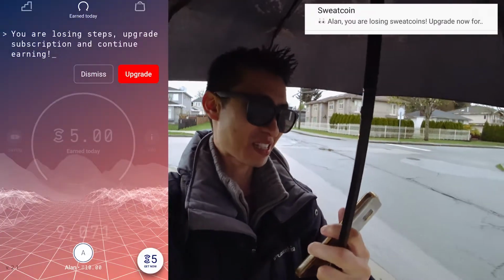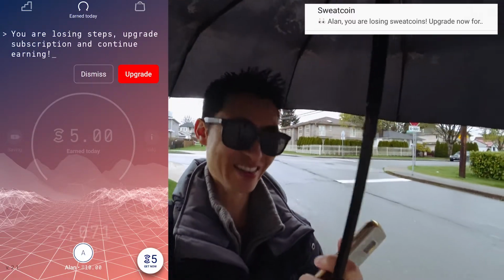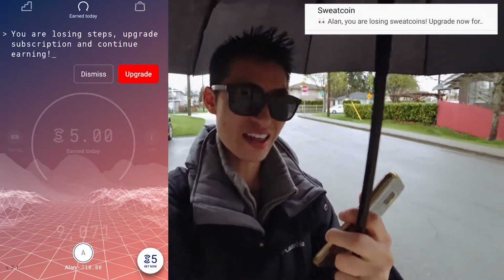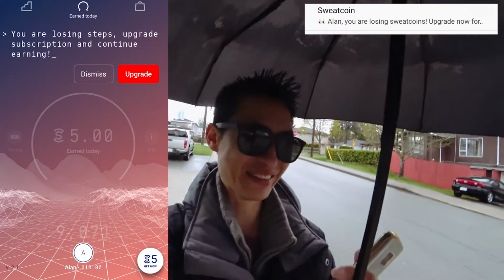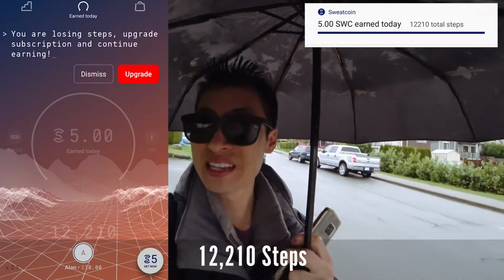And what the heck with this app? It says already, you're losing steps. Upgrade subscription and continue earning. What? I passed this thing already? It says according to this, I did about 9,000 steps. There's so much time in the day left still too. Oh my goodness. Maybe I walk too much. I'll post the number at the end, I guess, for people who are interested. I guess I need to choose something from the archive today too.